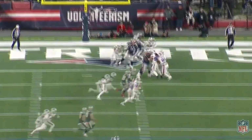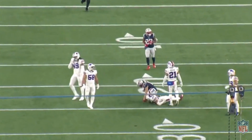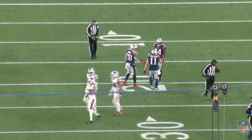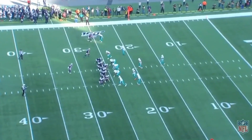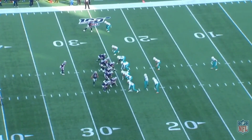However, now I think it's time to press the red panic button, and you know what? I would rather go out swinging, throwing to my most talented receiver, and with Edelman's injury, I still don't think he's totally healthy. I think that the move is keep pounding it towards N'Keal Harry's way.